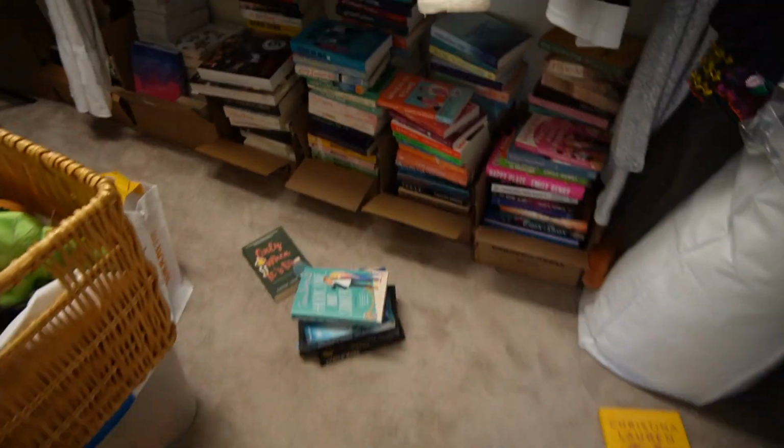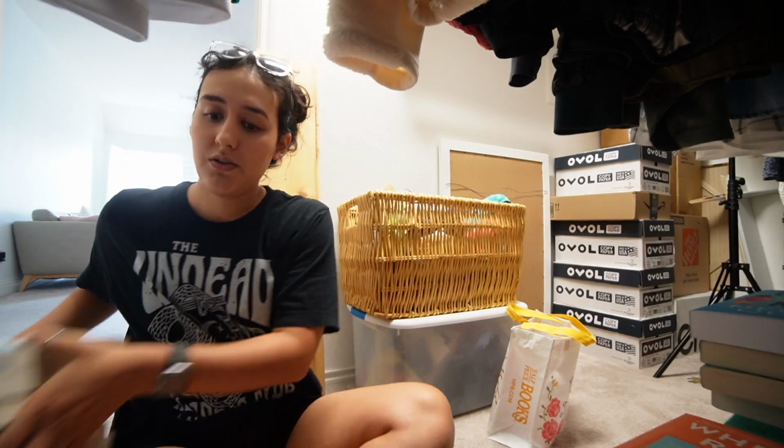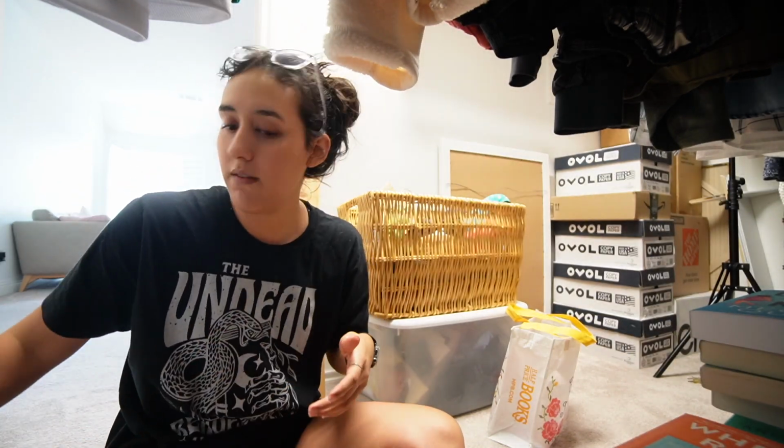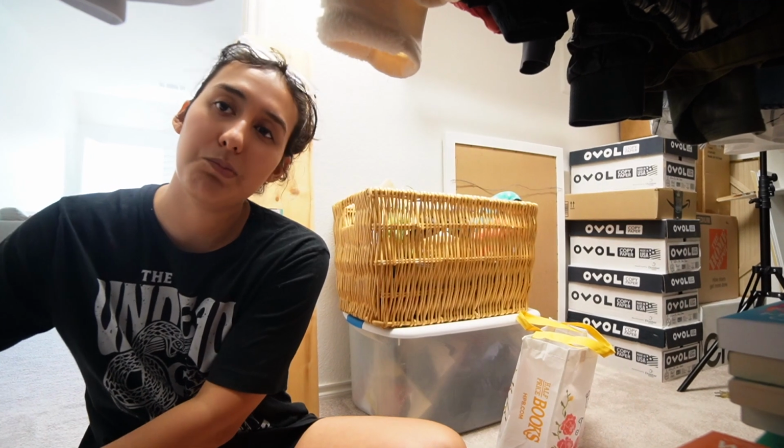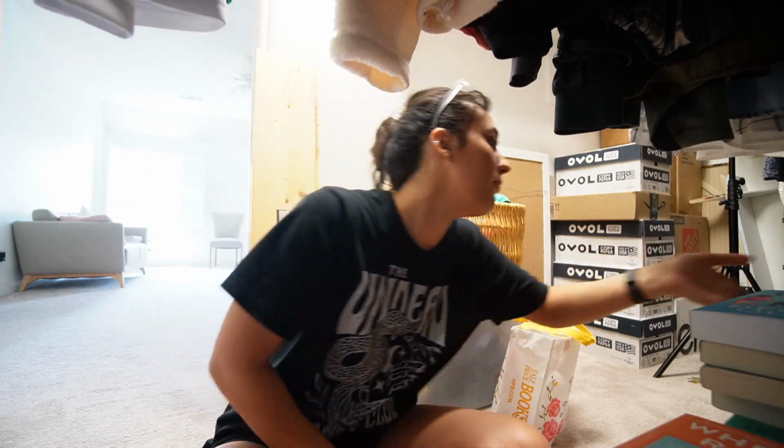In case anyone was wondering, yes, I do still have my books in boxes in a closet. It's usually way more organized than this, but because I've been doing so many photos and stuff, I have everything everywhere and it's a little overwhelming. Luckily, I have all of my Mariana Zapata stuff together. Also, please excuse my winter clothes above me.